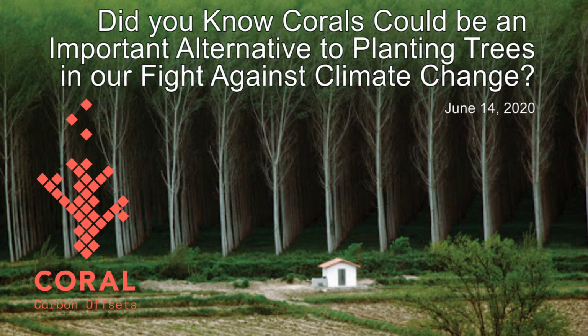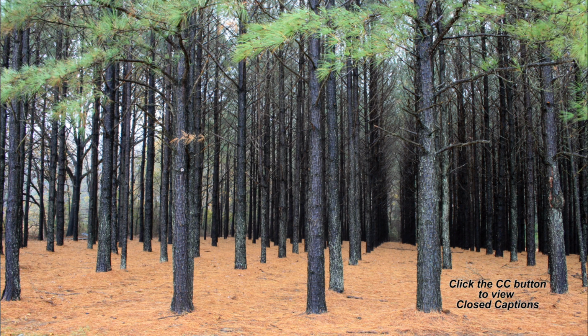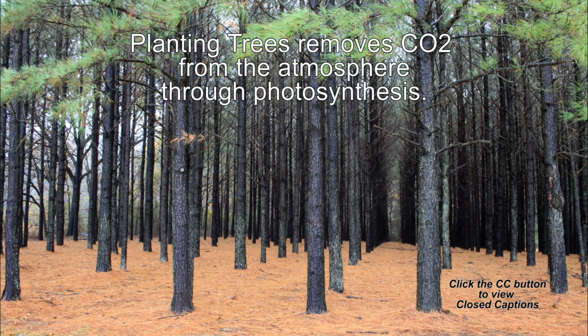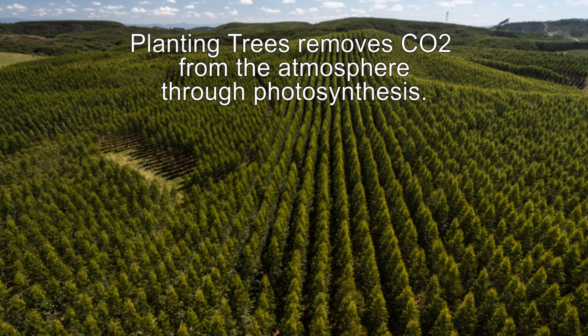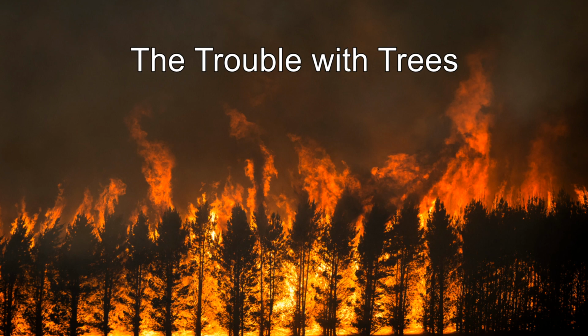Did you know corals could be an important alternative to planting trees in our fight against climate change? Planting trees is an important method to help reduce CO2 and global warming. This is currently one of our most popular lines of defense against climate change. But there's a trouble with trees.